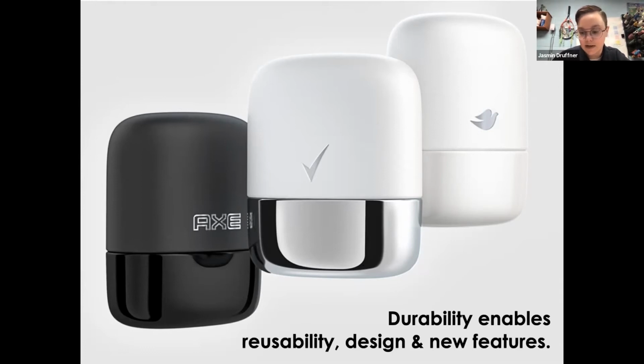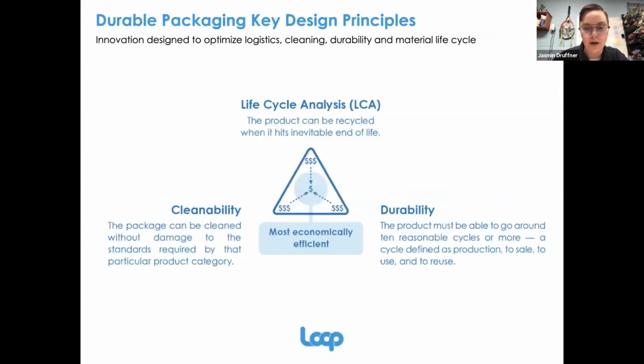So that being said, I just wanted to show you what our key design principles are. Within reusability, it's really important to consider the durability and the cleanability, as well as the life cycle analysis of those containers, right? This is something that we tackle every day with brands that we are bringing onto the platform. The idea here is that you need a container to be durable enough to sustain the platform, and you need a container to be very feasibly cleanable.